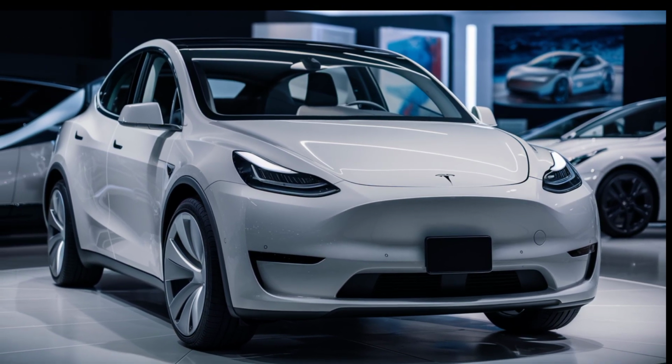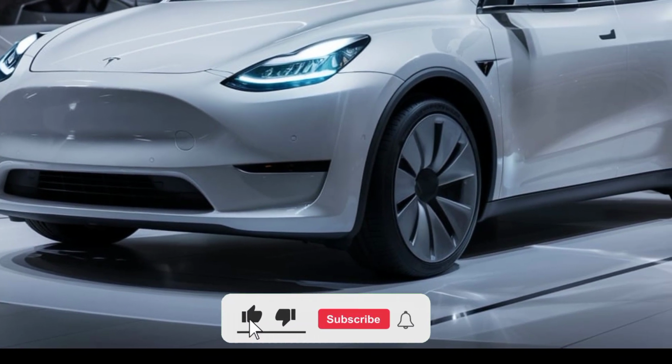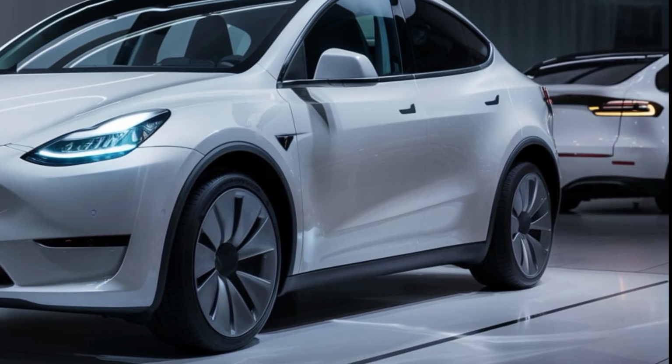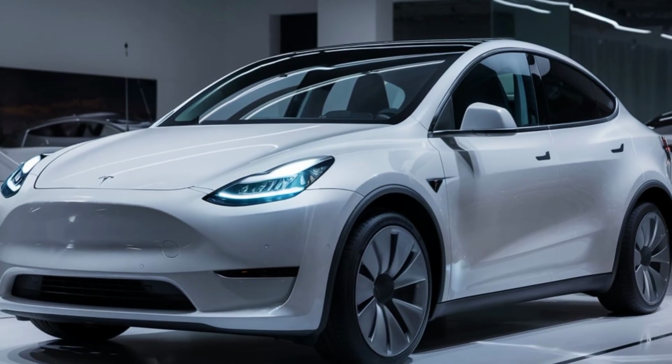The 2025 Tesla Model Y stands as a testament to Tesla's commitment to innovation, delivering a perfect balance of efficiency, performance, and practicality. It's not just an electric SUV, it's a glimpse into the future of transportation.